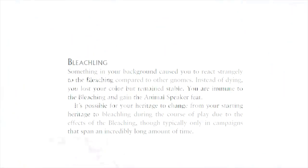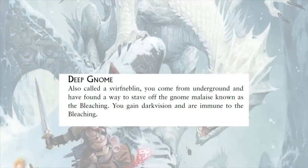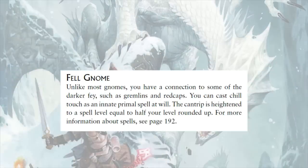Also, by the way, the Spear of Neblin have come to us in the form of a heritage. Want dark vision? Want to be immune to the bleaching? Boom. Deep gnome ancestry. You got it there. Fell gnomes have a connection to gremlins and red caps, and that lets you cast Chill Touch as an innate primal spell. The cantrip is heightened to a spell level equal to half your level rounded up, and that means you have the ability to damage stuff.